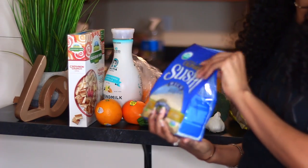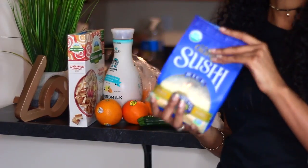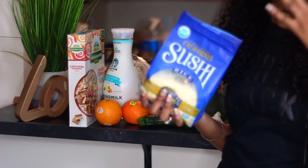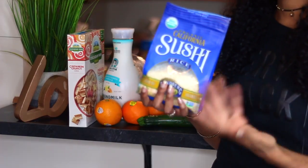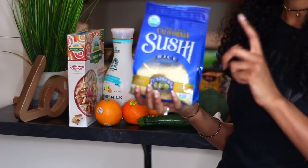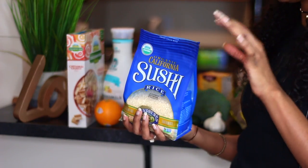It's also very good to have rice on hand, which you can get a bigger bag than this. I just got this about two or three weeks ago, just because I wanted to get sushi rice. I was actually making sushi. But if you want to get a huge bag of rice, that's better, and I definitely recommend that over this. So yeah, guys, it was so easy to do this.